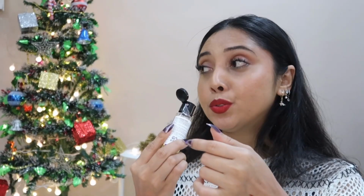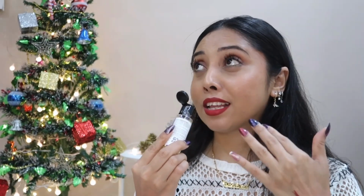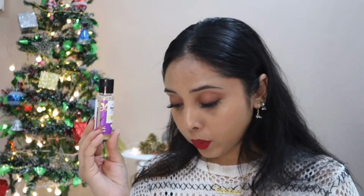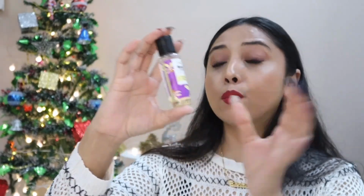Alright, so the next product is again from Plum Body Lovin', and it is their body oil Vanilla Vibes, and I have heard Mridul talk about this particular variant a lot. I do feel that this smells like a cupcake. It actually smells like dessert. This one was for 150 rupees and it's a very tiny bottle. However, if you want to try their body oils, you can go ahead and purchase the tiny ones, and then you can opt in for the bigger bottles.